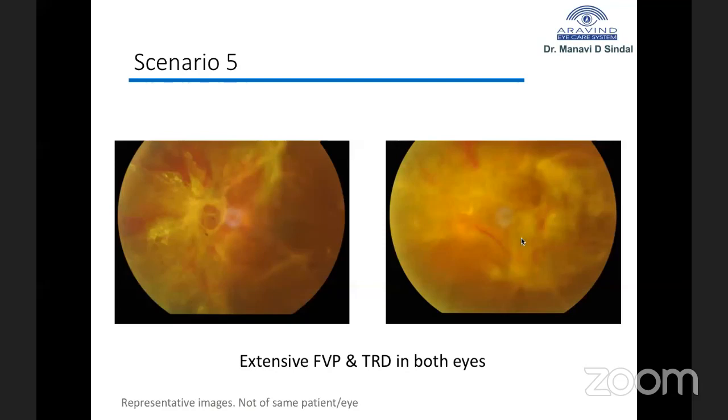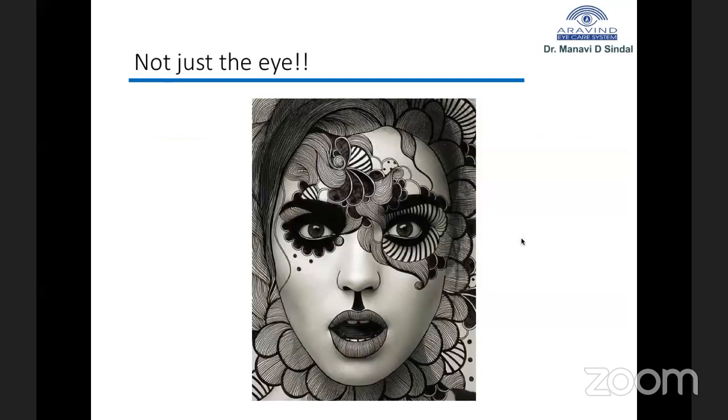And so moving on, just the eye that we are treating. Okay, we are treating a patient, not an eye, and definitely not just a retina. So that we should not forget.